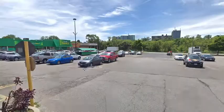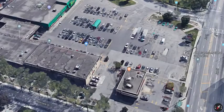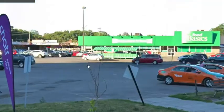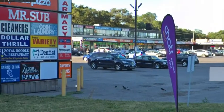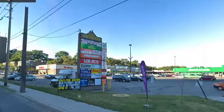But it also deters people from even using the place because if you come in from here as a pedestrian, you're sort of stranded. You're like, okay, so you got this spot here. The walking across here ends up being scary because drivers come through a little bit fast.